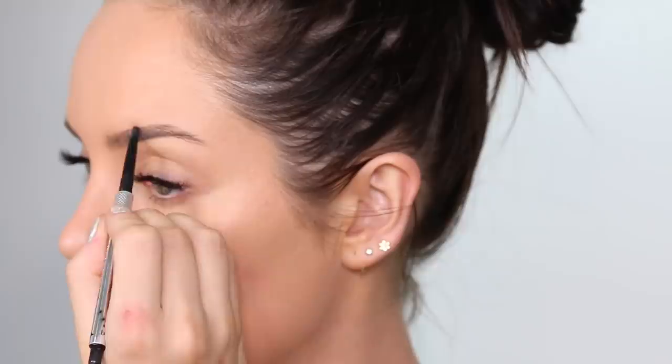Thank goodness that I got my lashes done because I'm running short on time. I do not even have time to do eyeliner or anything. Definitely don't have time to put lashes on. Great. I will then use my Precisely Brow Pencil from Benefit. Love this stuff. And then I'll use my Gimme Brow.